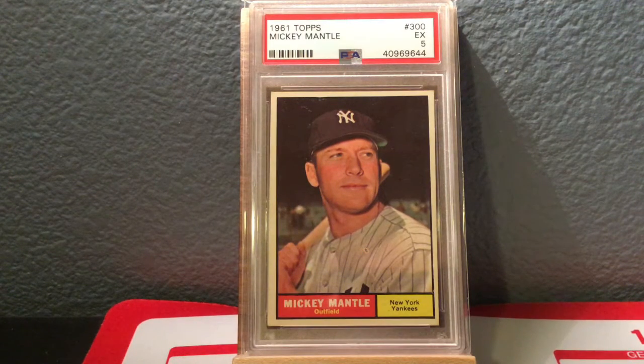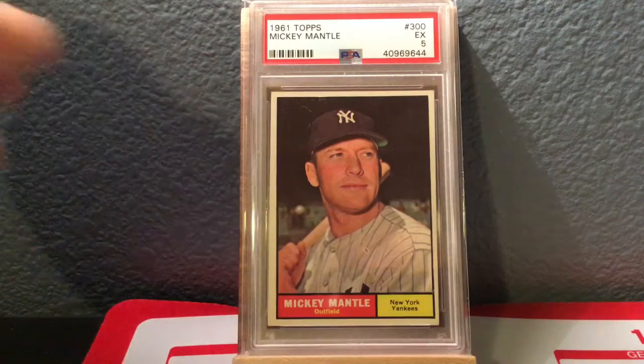This first card is a Mickey Mantle. Not a bad one to start off with this morning. A very well-centered 61 Topps, and it's an excellent 5. This is a card I picked up at the National. So just gorgeous, right?